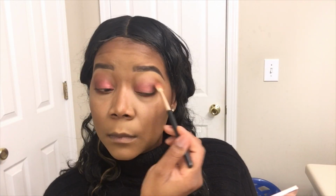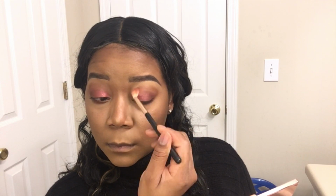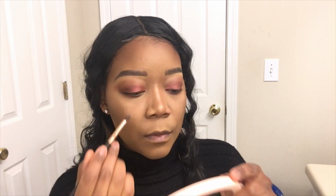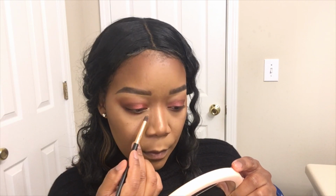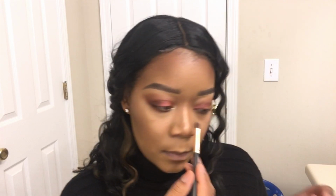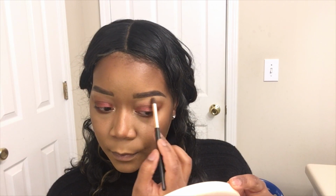And I'll be right back to do some inner corner highlight, and I'm going to be using this palette by LA Colors. It's in the shade Bare It All, and this was only $1, and I absolutely love the kind of bronzy goldy shade to use as an inner tear duct highlight. It works so amazing. I'm so happy with this $1 performing eyeshadow palette. Like, I cannot get over that. So I'm just highlighting my inner corner tear duct and right underneath my brow bone.